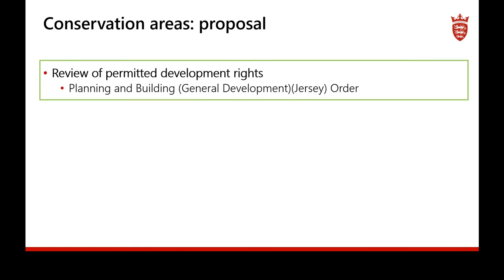One other proposal that sits in the plan, and again, this came out of the work that was undertaken to review the historic environment protection regime, is just to review our permitted development rights to ensure that they are appropriate relative to the level of regulatory control that we would have within conservation areas once they're introduced. So that's another piece of work that will need to be undertaken to ensure that we've got the appropriate level of control within conservation areas once they're designated.